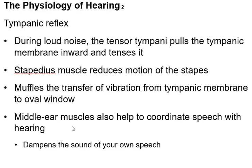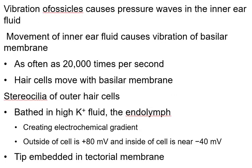Another interesting thing about the inner ear muscles is they help you coordinate your speech. They also dampen the sound of your own speech. Stop this video, put your fingers in your ear and talk. It sounds so strange to hear yourself talk when you've got your fingers in your ear, because now you can hear yourself speaking, where before you had all kinds of ambient sounds around you as well as yourself speaking. It's always a shock to hear yourself. When I play back my YouTube videos, it always freaks me out because I think, oh my goodness, is that the way I really sound?